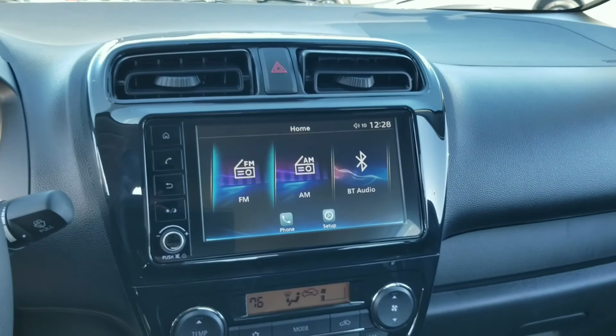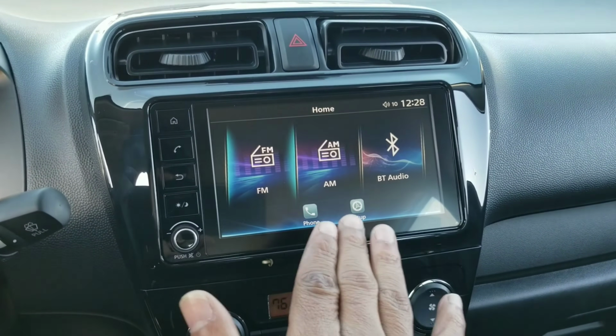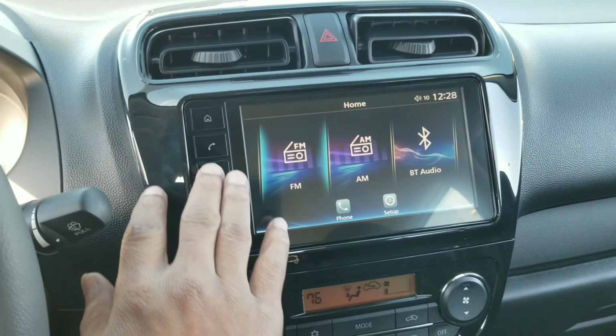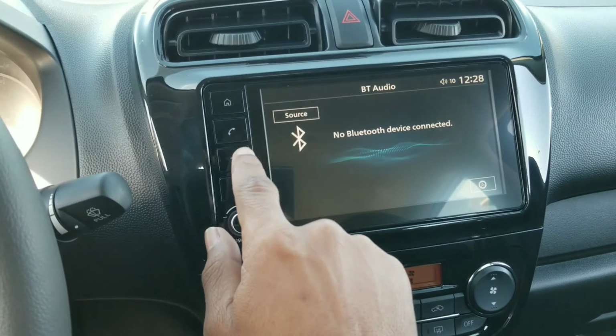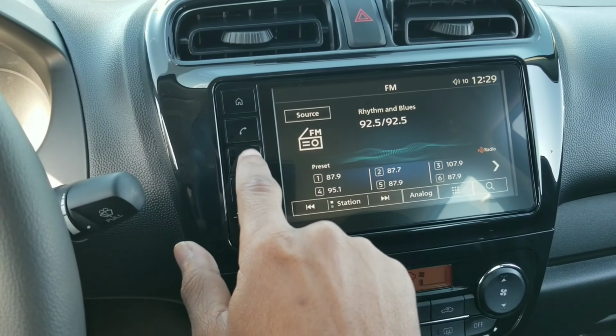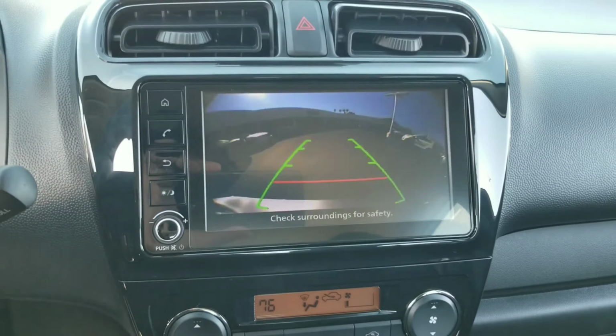Looking over here at the radio, this is something else that they changed. They gave you a really nice 7-inch touchscreen radio with Apple CarPlay and Android Auto. You have your buttons over here on the side, but a very responsive screen. You can see it goes immediately there. Like I said earlier, very nice backup camera.